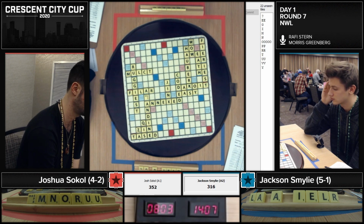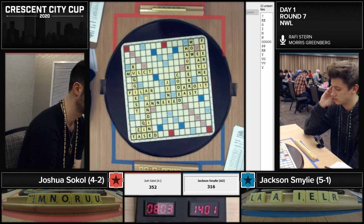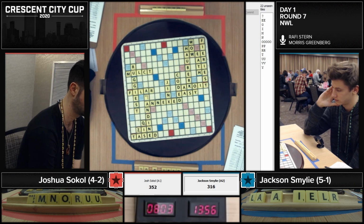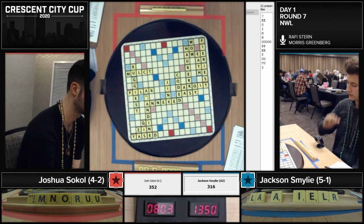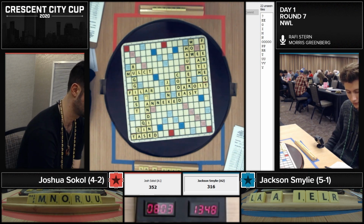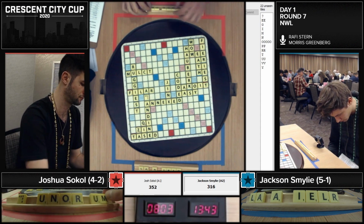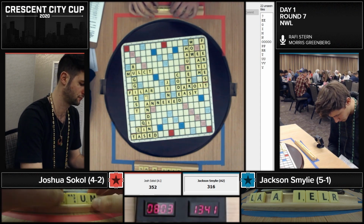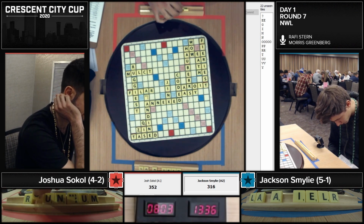Yeah, so now there are few high scoring spots left. So they're going to need to think about how do I want to be able to score in future turns without giving away too much to my opponent immediately. So Jackson has a lot to think about this turn. This turn is the type of turn that could really define the rest of the game.